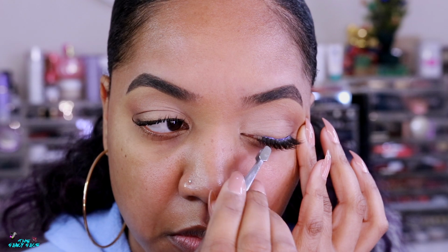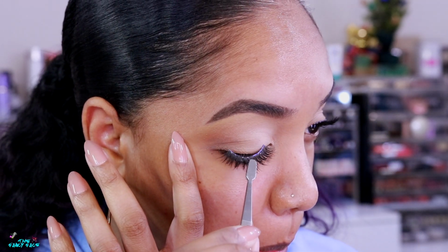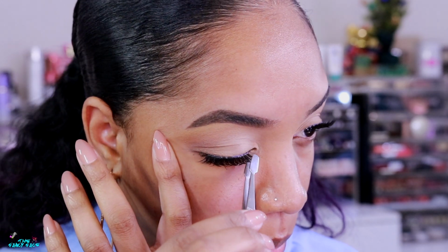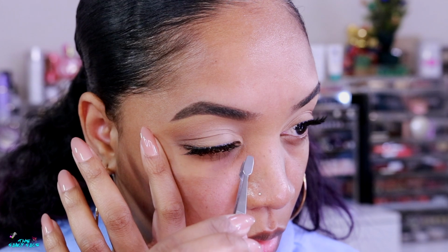These lashes are really stiff and they feel extremely plasticky and fake, so I wouldn't recommend them if you like softer feeling lashes. But I mean, the style is cute. It gives me the volume that I need and it's not too long, but honestly, these are not my favorite. So here you have the lashes applied.